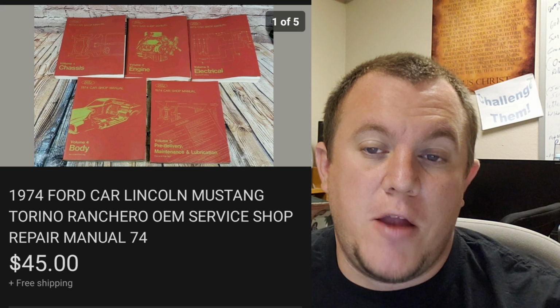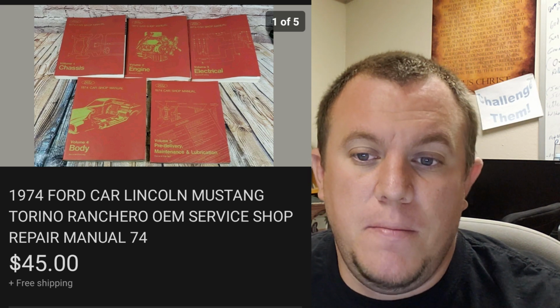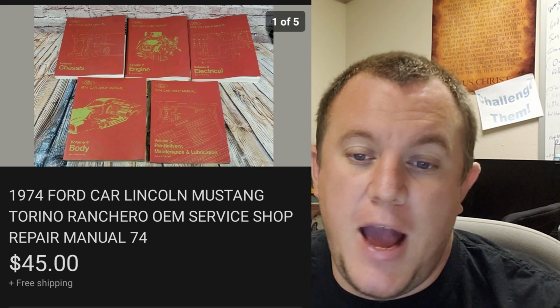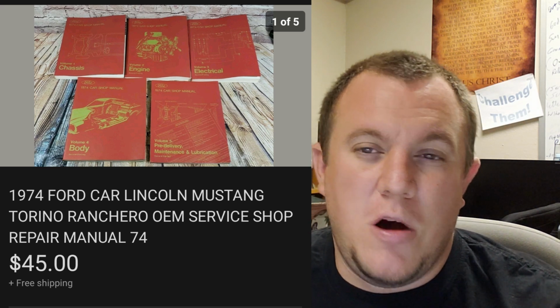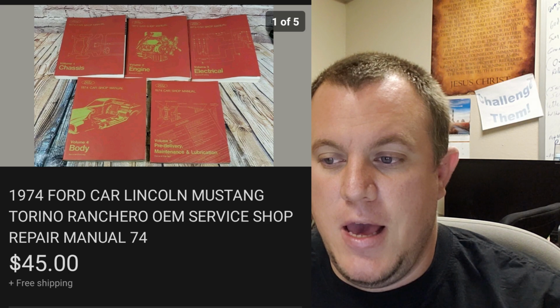1974 Ford Lincoln Mustang. This is a repair shop manual. It's a set of 5 manuals, so it's a bigger set. Ended up selling for 45 shipped. Media mail shipping would have been about 12 bucks or something like that because these were heavy. But I ended up shipping them out, I think FedEx, for around the same price. So we had like 12 or 13 bucks shipping on these. Upgraded the shipping because why go through media mail? There is some risk there. Might as well go FedEx. But I'm happy with that.